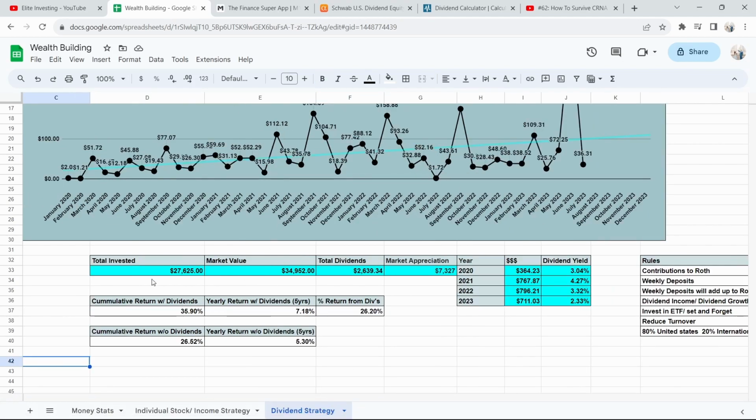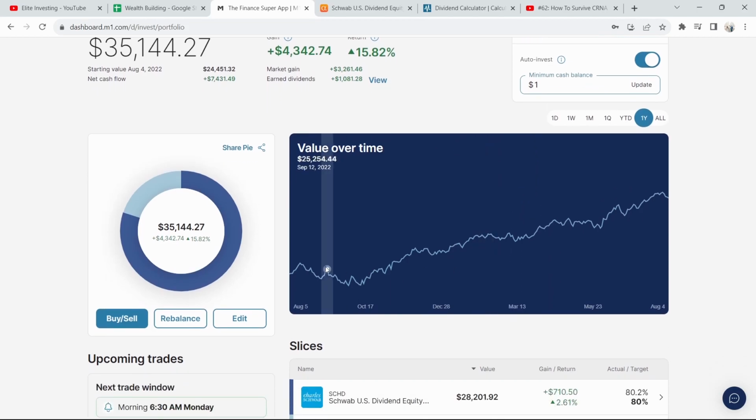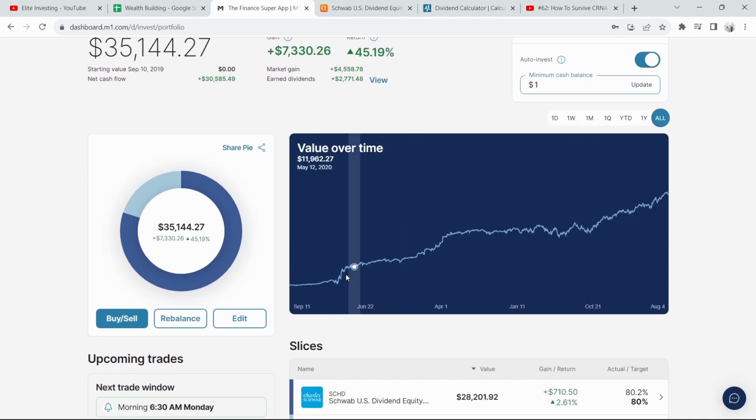And I just thought that some of these numbers would be very interesting to see with dividends versus without dividends. So every week, $125 in here. You can see that over time, it's been going up and up. Even through the Corona crash, you can tell it crashed here, but then I've just been buying throughout the entire time. And in the long run, if you dollar cost average enough, you're gonna make money.